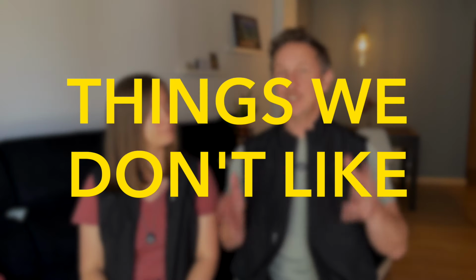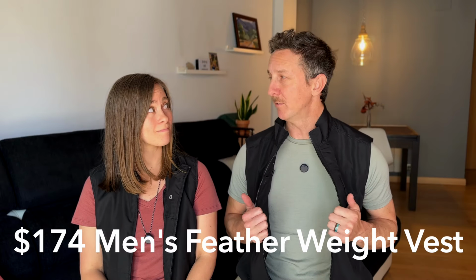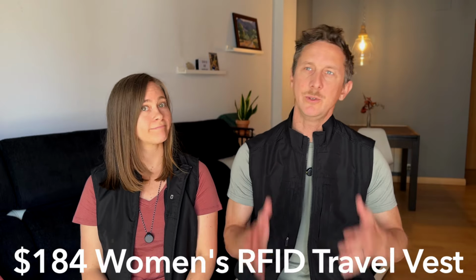So, a few things that we don't like. Number one, these are fairly expensive vests. The men's Featherweight is $174. Yeah, and the women's RFID travel vest is $184. But you do get quality, so you get what you pay for. These are really well made, and they look awesome.